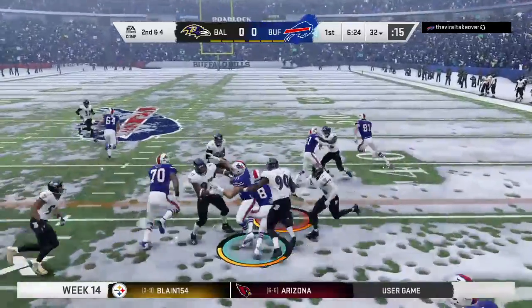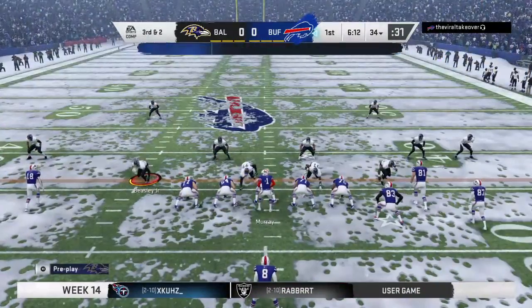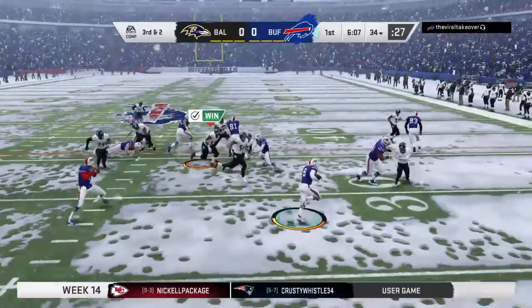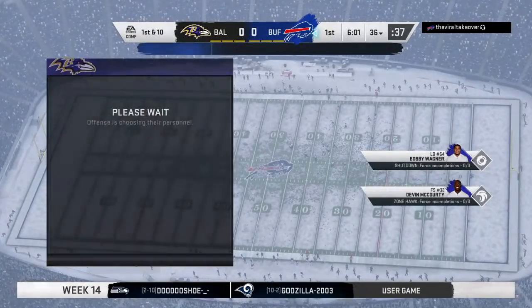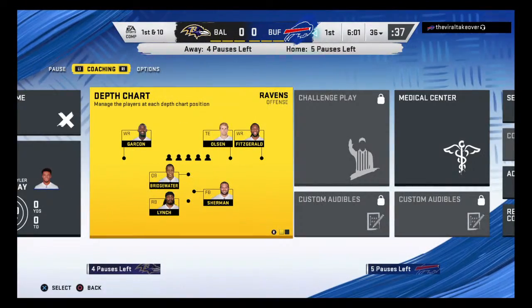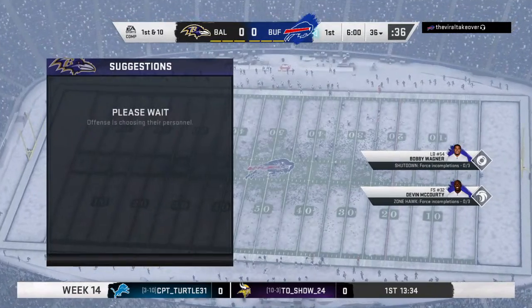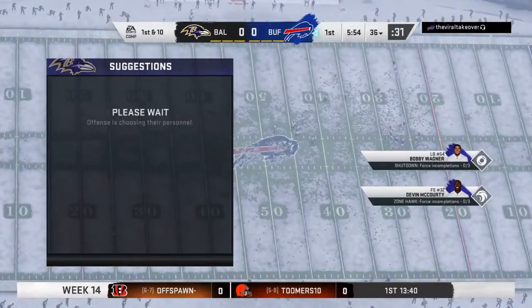On second down now, Swift. Still a couple yards short of the first as the 3-yard gain brings up a third down. On third down, Swift. And he will be knocked down hard, but he will have the first down. Got what he needed for the first down with a gain of 2. First down. First and 10 at the 36-yard line.